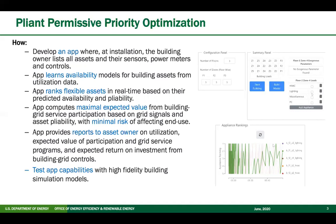So when first this application gets installed, it would be installed on some kind of platform that connects to data sources in the building, pretty similar to the Voltron platform or on the Voltron platform. At installation time, it would be able to expose a list of assets and the data associated with each one of those assets, as well as the power consumption associated with each one of those assets, and the control inputs that are available for each one of those assets. And the user would be able to select particular assets that they would like to be considered for evaluation.